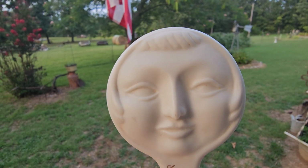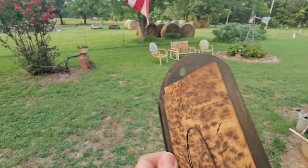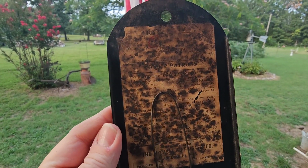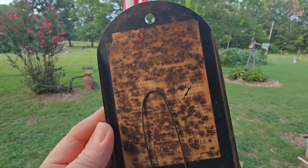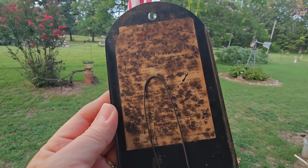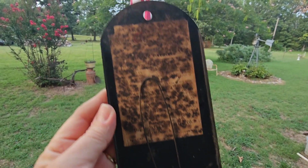Or both. And I really liked this receipt holder. Has the spring on it. I thought that would be fun for some sort of ephemera. Maybe one of my Halloween postcards, I'm not sure, or one of my old pictures. But I liked it. Got 20% off. They were having 20% off in that booth. So I thought, why not?